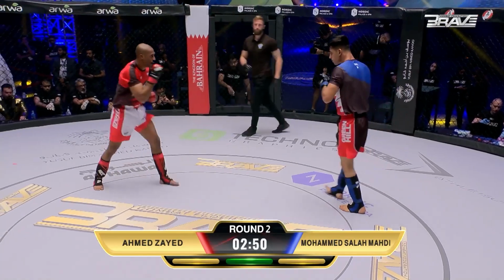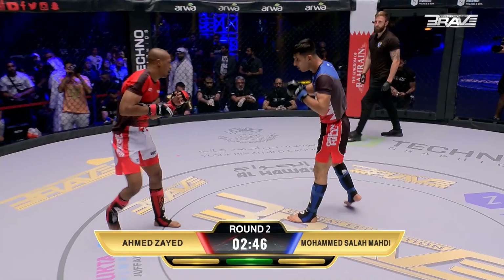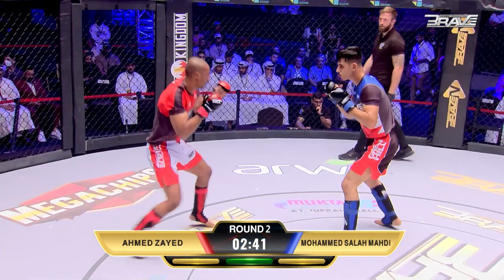We need to see a few more feints from him. He cannot stand in front of his opponent, as we're seeing right here. Good shot from Mahdi there. Managed just to evade those big looping shots of Ahmed Zayed.